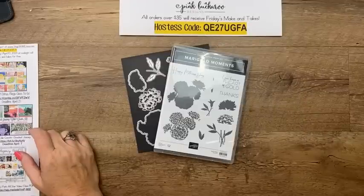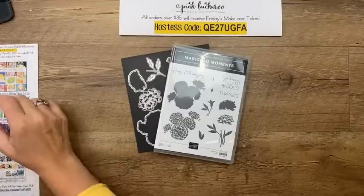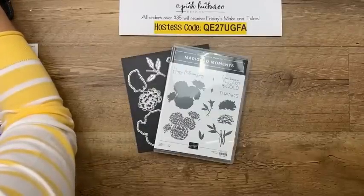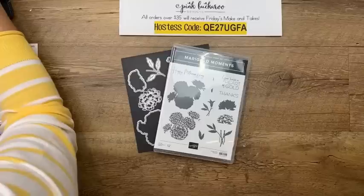Yes, the new Crafting With You bundle is so cute. I don't have my in-person catalog yet. Otherwise, I'd show you.